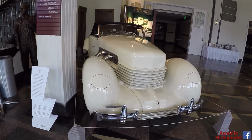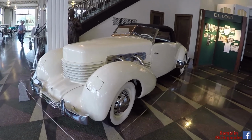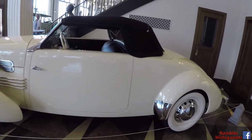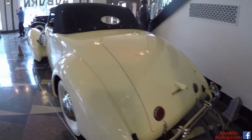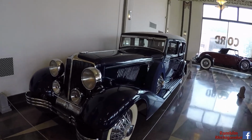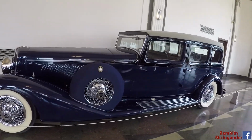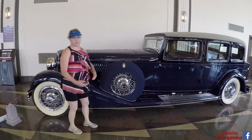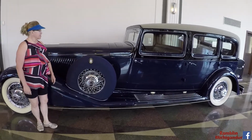Now, when you think 1937 Cord, this is what you picture. With that freight train looking front grille and the big fenders sticking out the side. Unreal. So sleek and aerodynamic. Look at how long the hood is on this thing. 1932 Cord. The hood is as long as the African Queen. Good God. This car is huge. Mom, stand next to this car so they can get an idea of just how big that hood is. Look at the size of this car. Thank you very much. This car is massive.